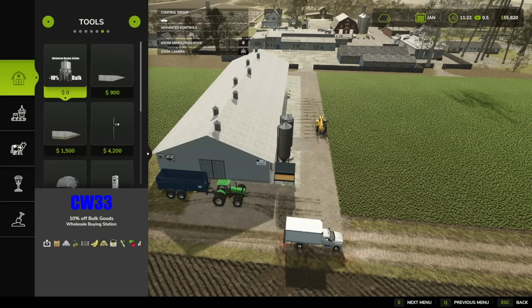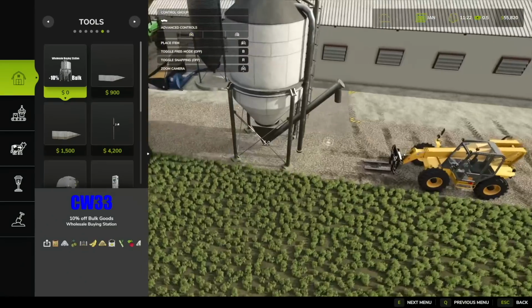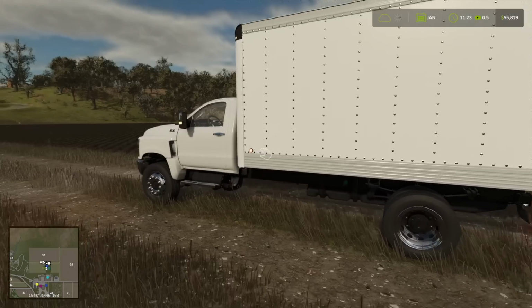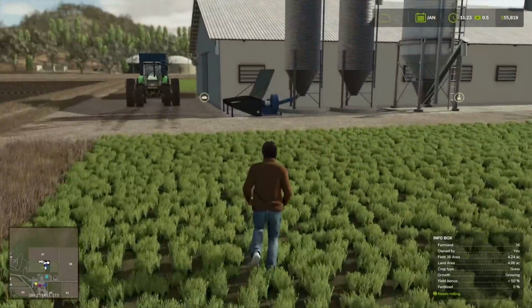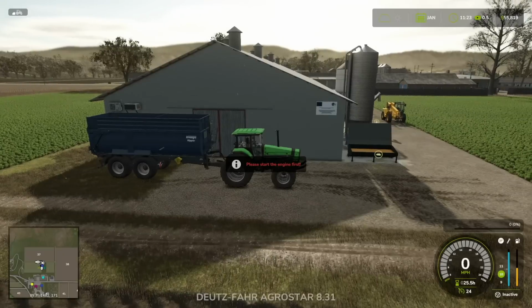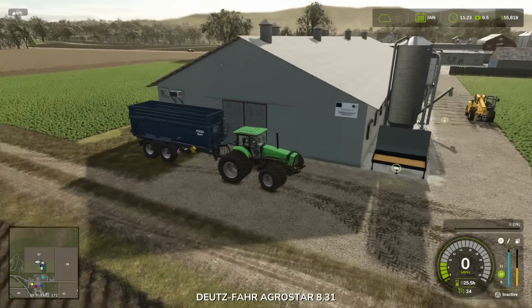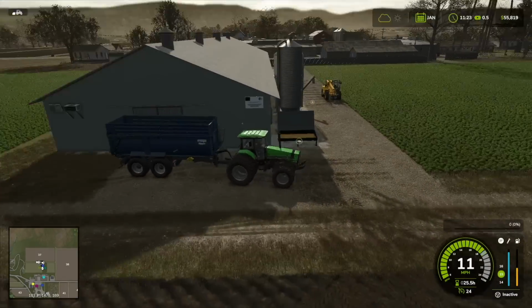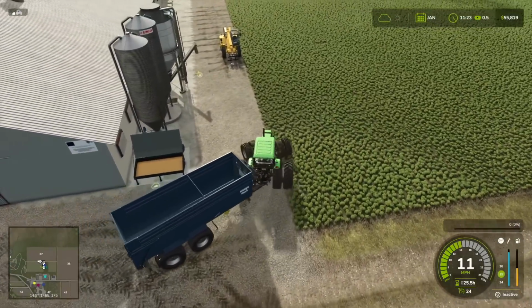Okay, let's go tools. No, what do we got? Bulk goods, wholesale. Oh, this'll work. This is what I need right here. So we're going to stick it right in that spot right there. Okay, so we're going to leave the truck there. We have this new bin, and the way it is designed, if we hop into our tractor and pull right around that bin. Oh, that bit's, oh no. Our trailer's big. We might need a new trailer.